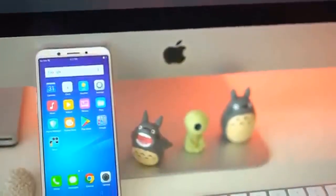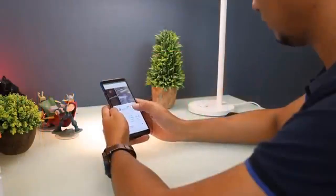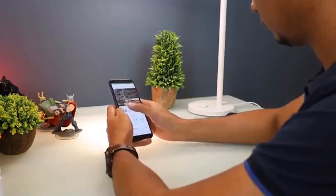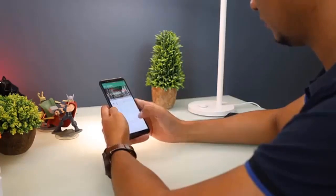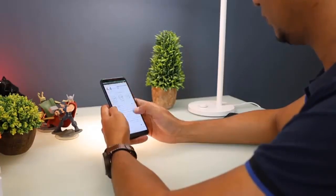The OPPO A83 also has a number of handy features like clone apps, which lets you duplicate popular messaging apps, game acceleration, gesture and motion, and split screen. There's no fingerprint scanner, but it has Face Unlock. Face Unlock is one of those cool and useful features that debuted on the OPPO F5, and it's nice to see it on the A83.